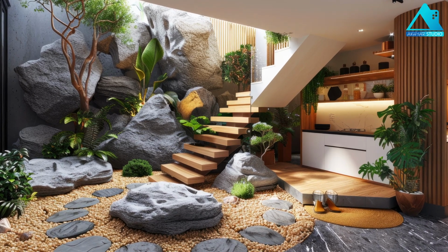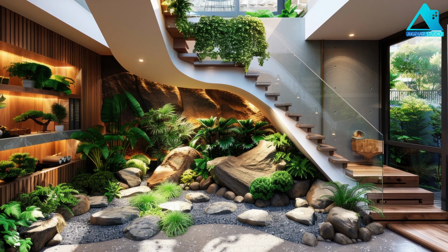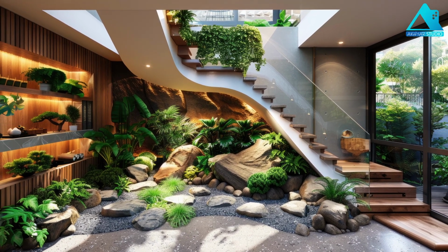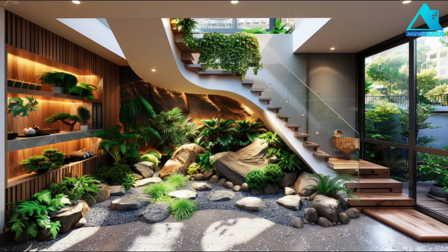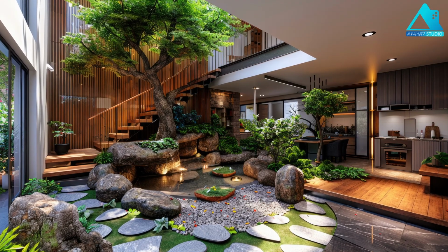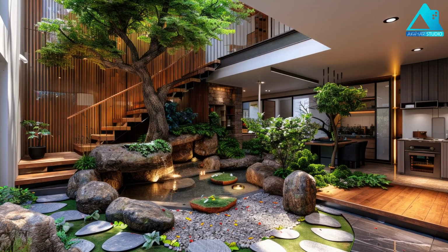A vertical garden can help improve your indoor air quality by filtering out pollutants and producing oxygen. A medicinal garden can offer you some natural remedies for common ailments, such as mint for headaches, lavender for insomnia, and aloe vera for burns.